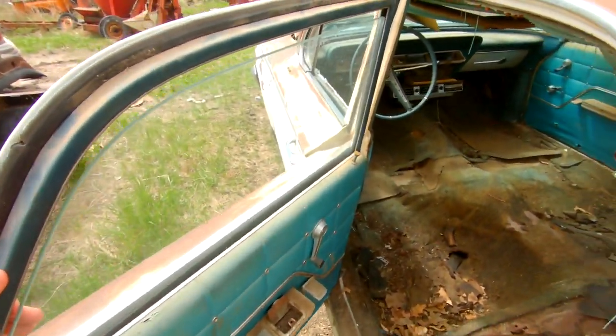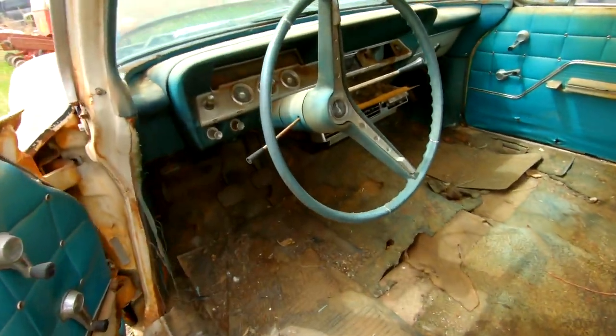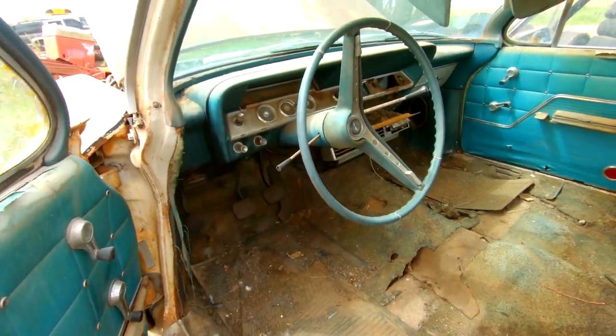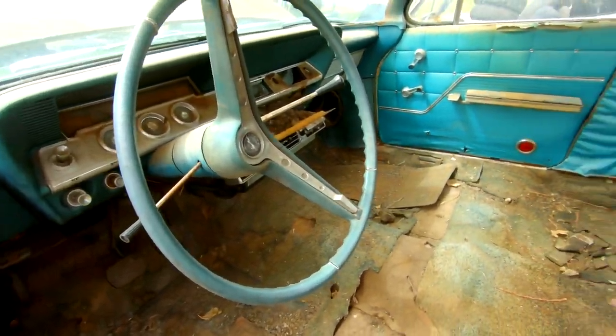This car is too good to be parted out. The owner of the yard told me the floors are sold, but they have not been paid for yet. So I got lucky, and this car got lucky as well.